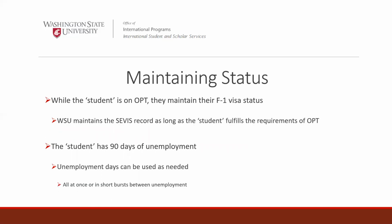How do you maintain your status while on OPT? While the student is on OPT, they maintain their F1 visa status, and WSU maintains the SEVIS record as long as the student fulfills the requirements of OPT. The student has 90 days of unemployment, and unemployment days can be used as needed, all at once or in short bursts between employment.